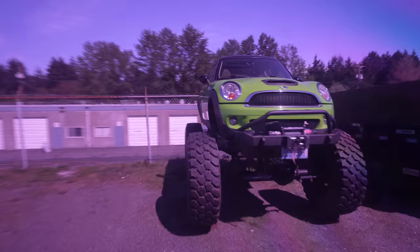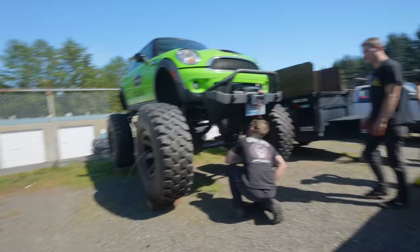It looks even better in real life. Oh my gosh. The photos didn't quite do that justice, did they? What the heck? So that is the coolest thing we've ever got. Steven, nice to meet you. Cool. This thing's crazy. Yeah, man. I bought it from a guy that put it together. He was just too old to climb in and out of it and to finish it.